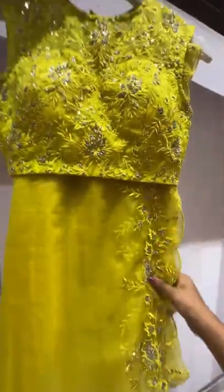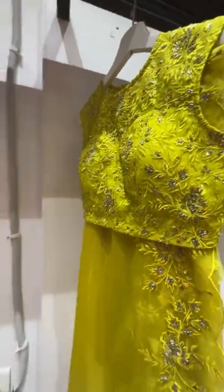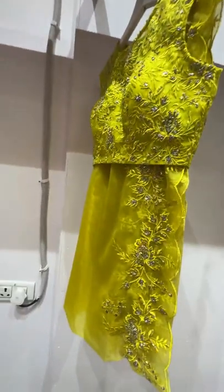So the price of the sari is 22,000. Okay, this is 22,000 andi. So yeah, finally we are done with the show now.